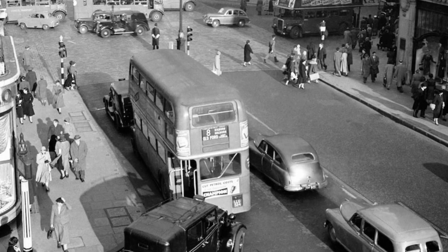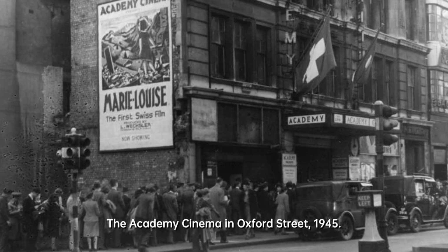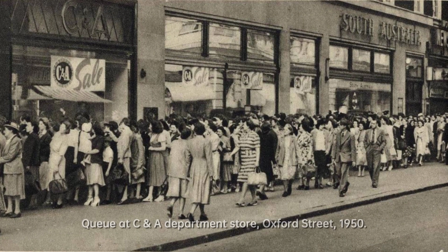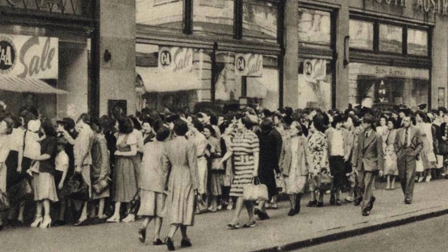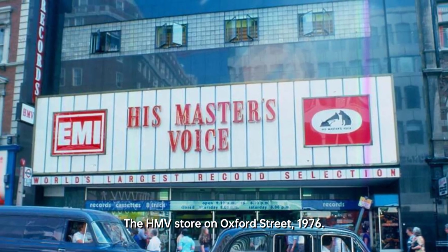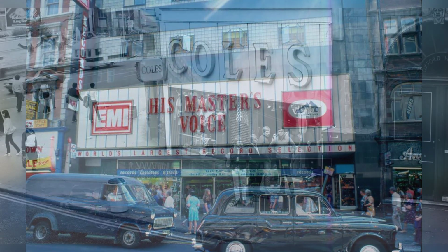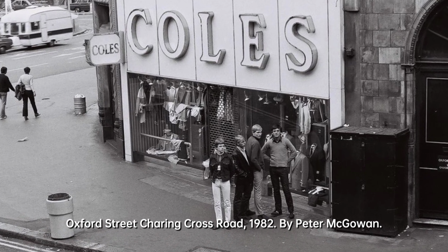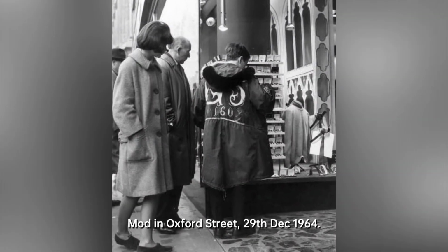However, as the years went by, Oxford Street transformed into a popular destination, with the opening of iconic stores like John Lewis and Selfridges. But Oxford Street was not spared from the ravages of war. During the Second World War, the street suffered significant damage from enemy bombing raids. Many buildings, including department stores like John Lewis and Selfridges, were damaged or destroyed. The impact of the war forever changed the landscape of Oxford Street, leaving behind a legacy that still lingers to this day.